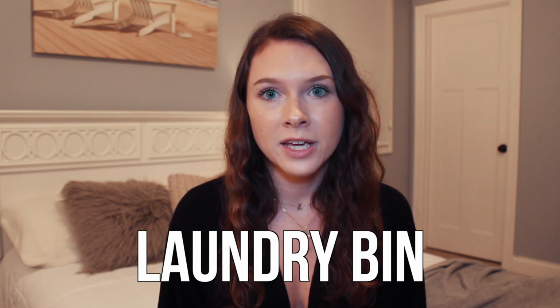The next item on my list is a good laundry bin. I actually ended up getting one with wheels, which was so nice, and I definitely recommend that to anybody who's living in a dorm. In my dorm, the laundry room was on the 1st floor and I lived on the 3rd floor, so I'd always have to lug all my laundry down to the laundry room. And just having it on wheels made it so much easier because I could just roll it down the hallway instead of having to carry a massive amount of clothing.